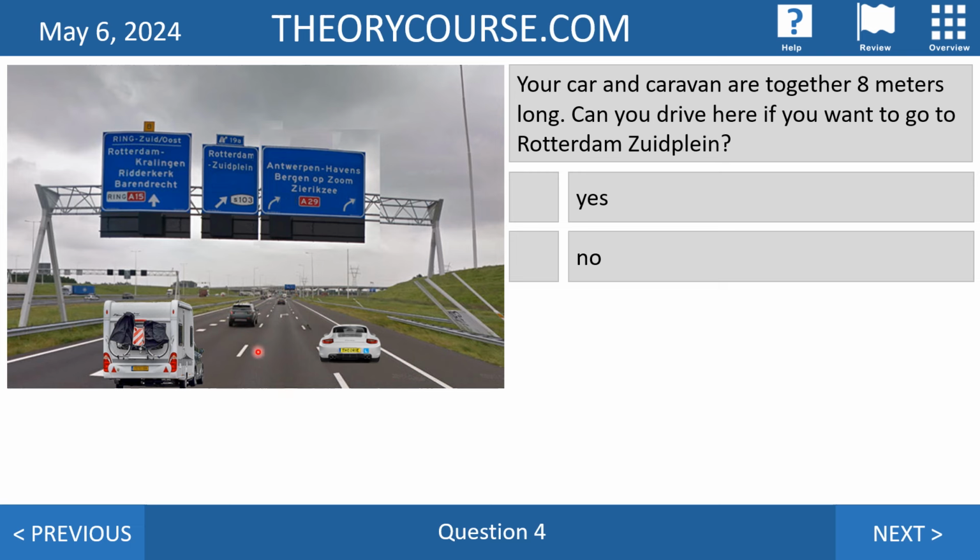So in this image, you may drive where the white car is, you may drive next to him, you may drive here, or you may drive on the left, because you choose another direction. So, are you allowed to drive there? Yes, you are. But if there were no blue signs above the road, there was no block marking, only 4 lanes, then the car with the trailer may only drive in the right lane or next to the right lane.